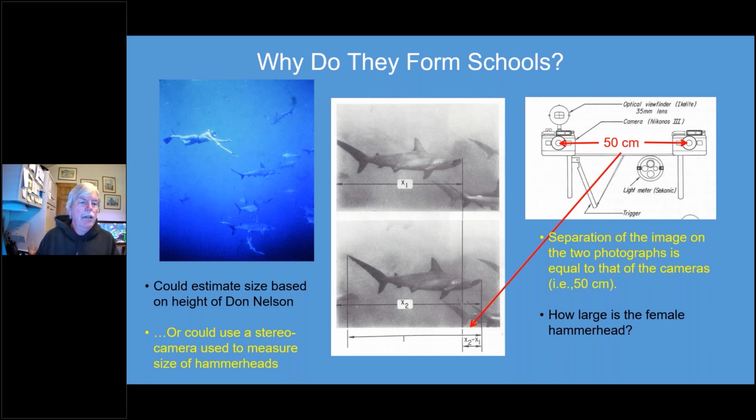So I went and I took the pole that Don's carrying right there, and I painted it black and white in 20 centimeter increments, and dove down and put it next to the shark's dorsum, its snout, but the shark moved. So I couldn't do it. I couldn't use that to measure the shark's length.